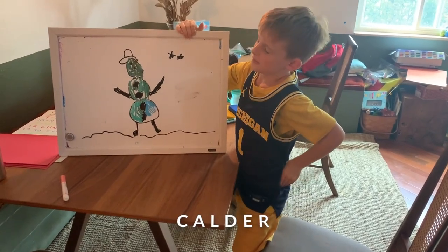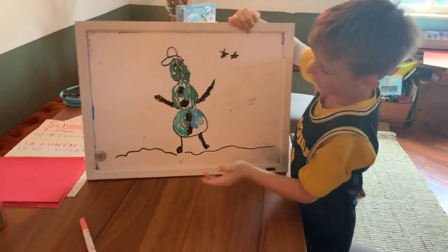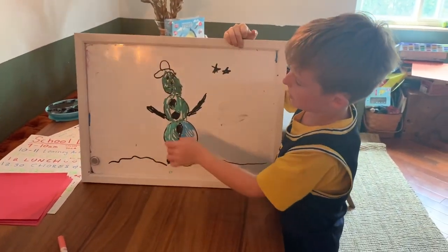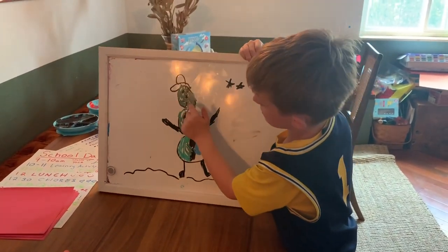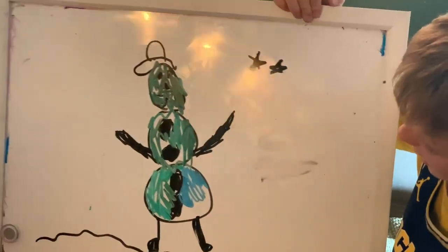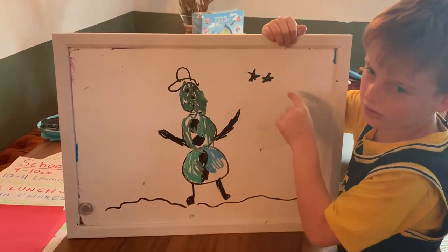My name is Calder. I'm 7 years old. I drew a Frosty the Snowman, basically. And this is supposed to be some snow, a star. That's his hat. That's his eyes. That's his nose. That's his little corn cob pipe. And there's his buttons. That's two stars.